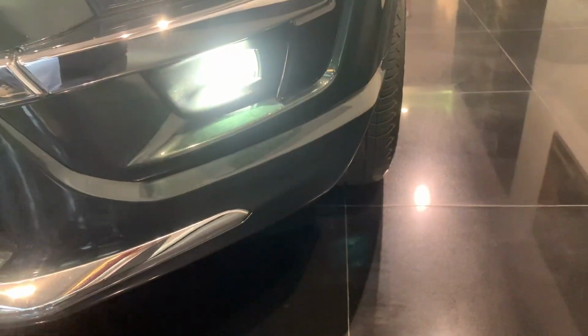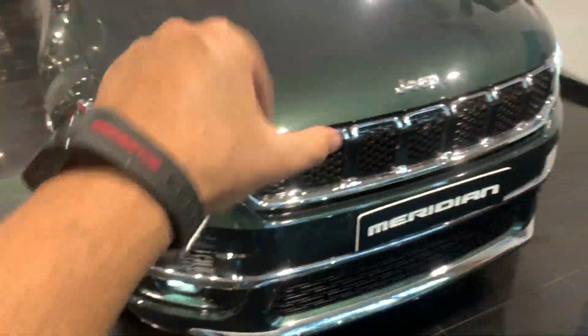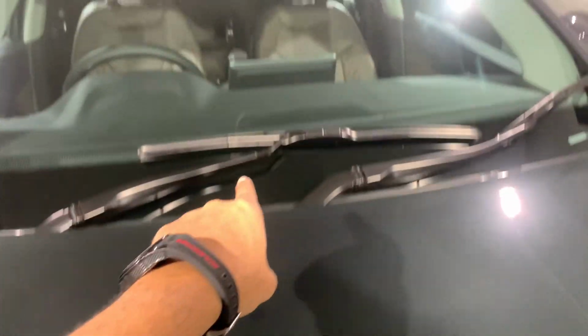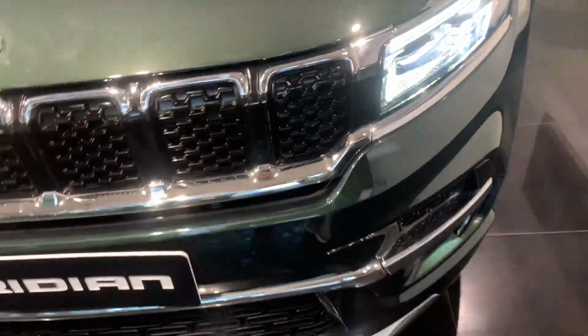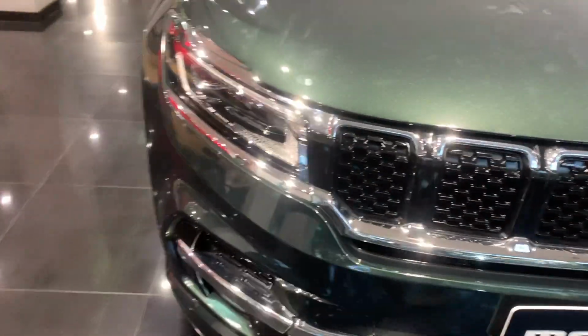You can see the lights, the fog lights also finished in LEDs. It's a nice green color. It looks very premium. Paint quality is really good. Build quality, of course, is also really good. You get wiper washers, you get aero twin wipers in this as well. So that's pretty good. Your bumper is finished in body color and a lot of chrome. A lot of chrome is in this vehicle in the front.